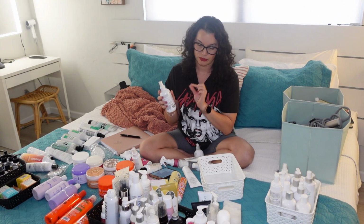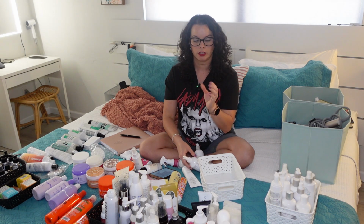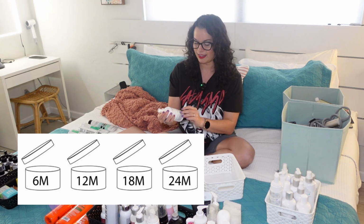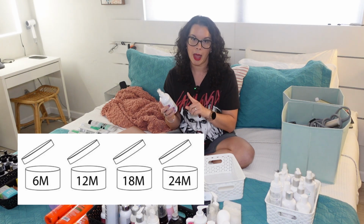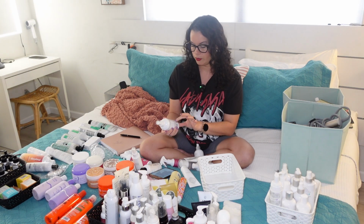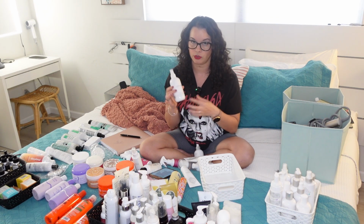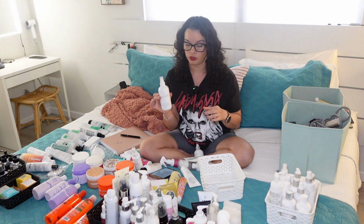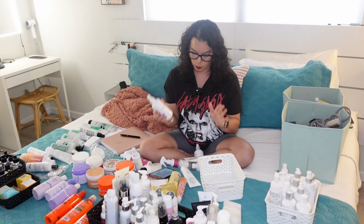You can see it's very small. It looks like a jar that's open, and I'll put a screenshot up so you can see it. And then inside it'll have a number and the letter M, and that usually tells you how many months. So this one says 24M, so I know it's good for 24 months from the time I opened it. And I know I've had this product for more than 2 years, so I know that this is expired and I'm going to get rid of it.